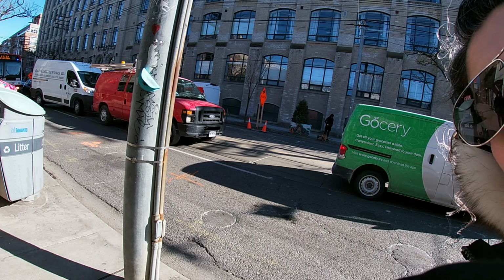Oh, we're at Bathurst. Okay. This is, I think, where I need to go. This is the most east side, I think. Yep. Yeah, this is the most east side of the Trinity Bellwoods perimeter walk. So we're going to go north. So this is Queen Street and Bathurst. So we're looking south on Bathurst. Now we're gonna head up north. North on Bathurst.